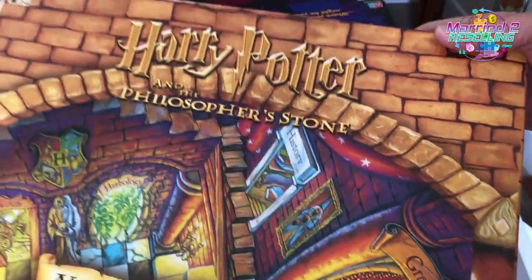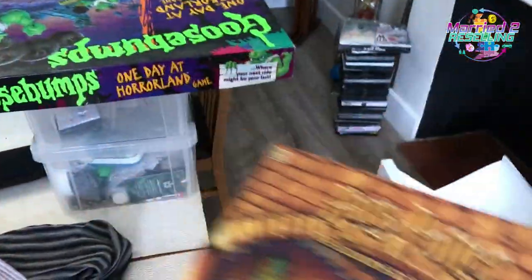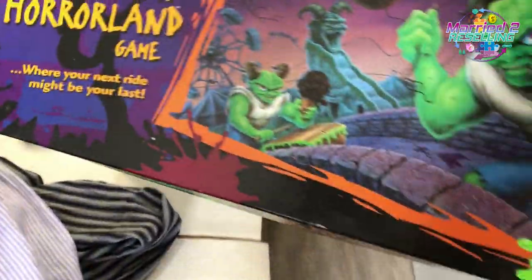I actually didn't have my phone with me. Took a punt, didn't you? Yeah, so this one was £2, and I had a quick look on eBay, about 15 maybe. And these are all unchecked.